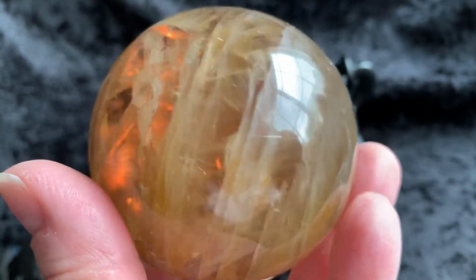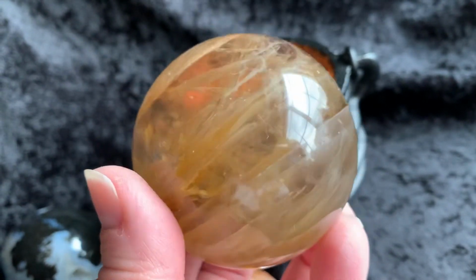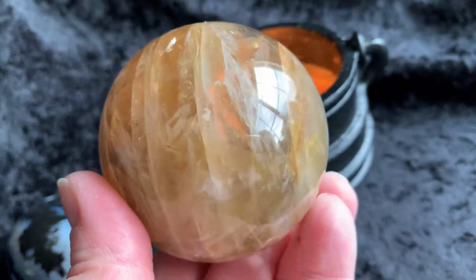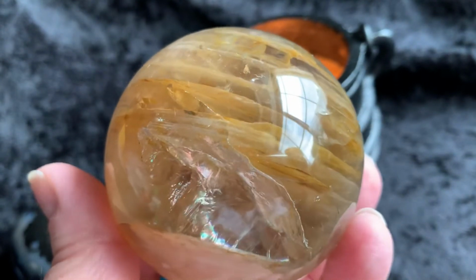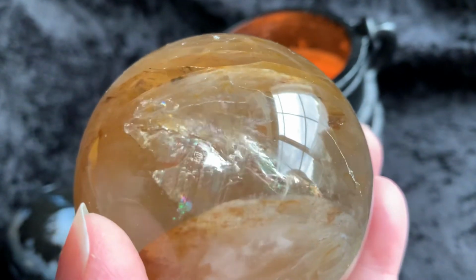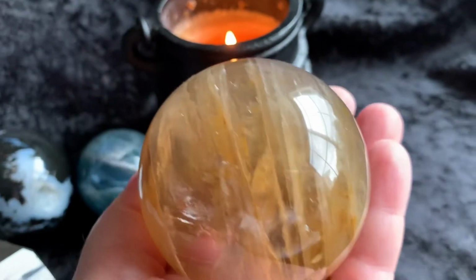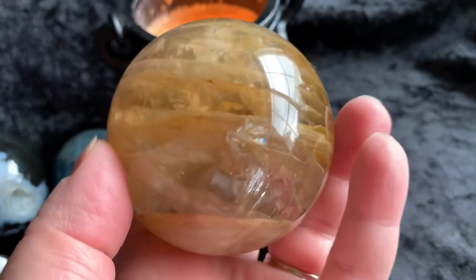Just look at the layers in there. You can see the candle shining through it. It's stunning. Oh, there's some rainbows. Gorgeous. Really cool rainbows in there. So this is a good size sphere. There it is in my hand. This is pretty big. So there you have everything.